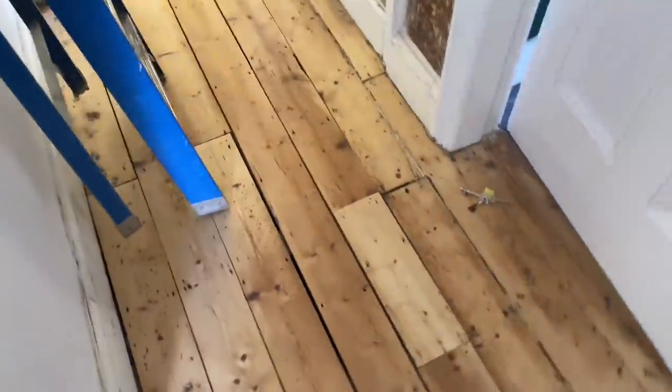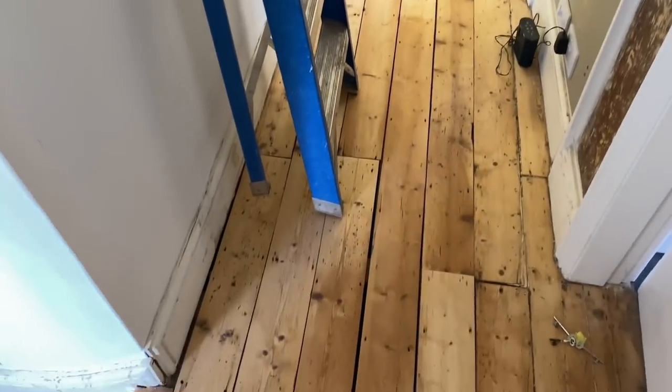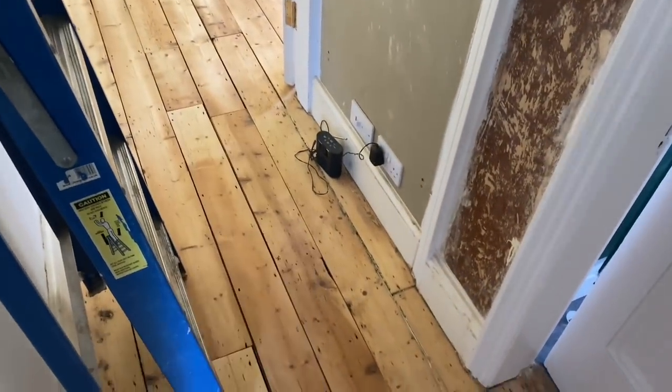So this hallway, landing, whatever you want to call it, this is where the main run of the pipes come through. You might have seen it on the video. Your main run comes through here. Mega flow is underneath there. So that's where your main pipe runs are.